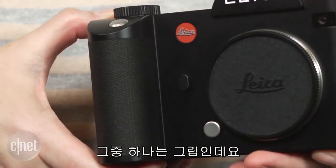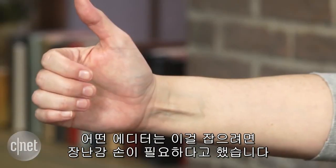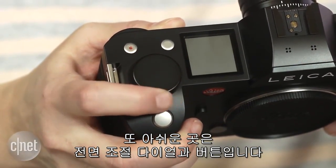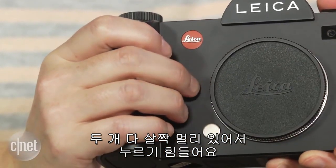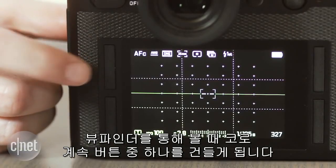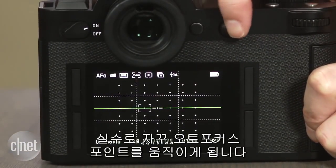One is the grip, which has to be the least comfortable I've used in years. As one of my colleagues described it, you need action figure hands for it. The other negative is the placement of the front adjustment dial and function buttons, both of which are set a little too far out for comfort. And while the control operation is nice and mostly I love the joystick, I constantly press one of the buttons with my nose when using the viewfinder, and the joystick's a little too sensitive. I kept accidentally moving autofocus points.